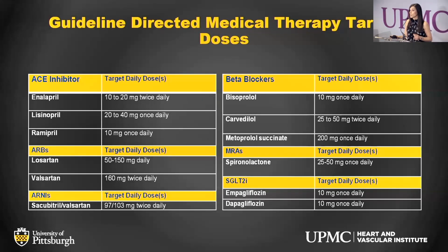These are the target doses that we strive to get to. I won't spend any time on ACE or ARBs because I think, as we all know, they've fallen out of favor. To ARNIs, I'll just focus your attention on the Entresto dosing. So sacubitril valsartan, max dose that we should be striving for is 97/103 twice a day. Beta blockers, metoprolol succinate, 200 once a day, and carvedilol based on weight, 25 or 50 twice a day. MRAs and SGLT2s a little bit easier, not much dose titration for the MRAs, and SGLT2s is one dose. So empagliflozin and dapagliflozin, they don't need any work once they're added on.